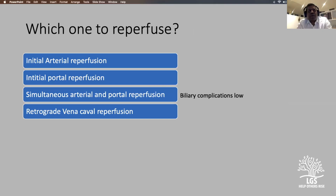So we do know that if you do a simultaneous sequential reperfusion, some part of the liver remains ischemic. The most common one we do is the initial portal reperfusion. The bile ducts are at higher risk for ischemia in this situation.